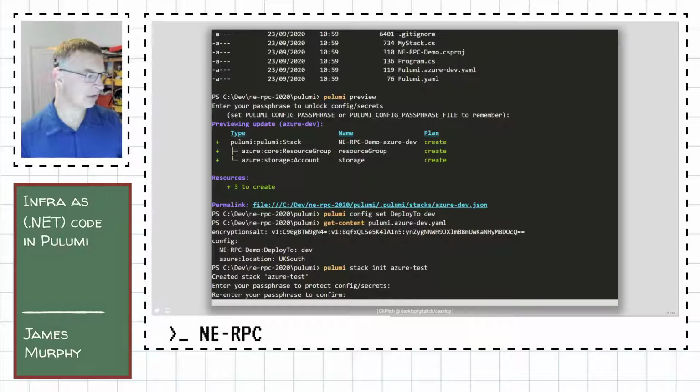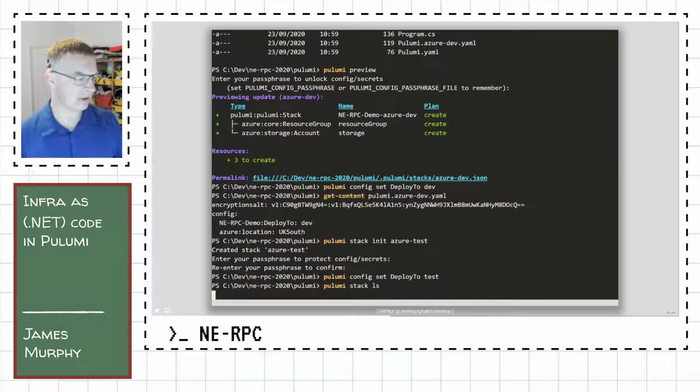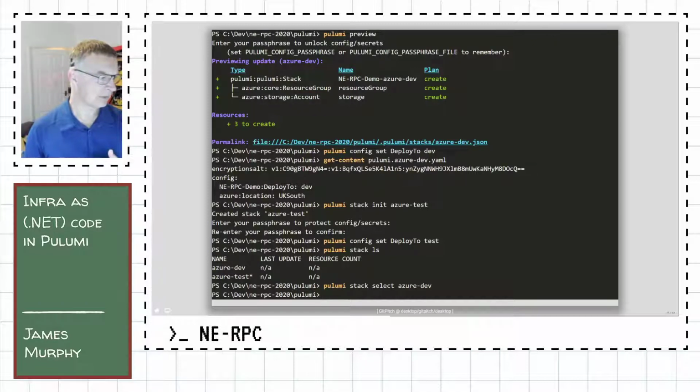And then the second one, I want to create an Azure test stack. It again wants its own passphrase, although I've used the same one because that makes my life easy. I'm going to set the same config as deploy to test. And then because I want to work with the dev stack, I'm going to select the dev stack again. Okay, cool.